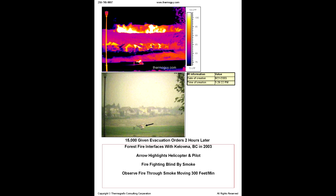And here our fire departments are fighting this blind. Here's the infrared image up top. Although those colors aren't what I'd like them to be, you can see that white stuff in the back? That's the forest fire coming to interface with Kelowna. And my job is so horrible sometimes that even in this situation, we flagged down a police car. The RCMP officer said, listen, we're patrolling the area. And I said, you better take a look at this. So he took a look, and this initiated the evacuation of 15,000 on that day.